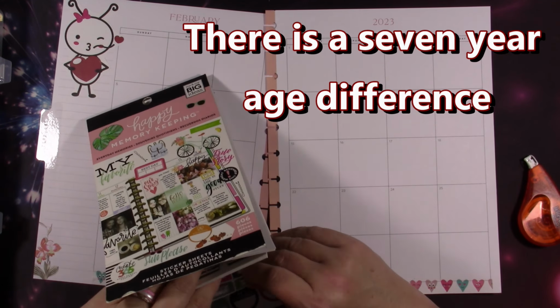Let's see if there's some... Oh, there's some cute little hearts. Let's use you. I need some things over here. Now I'm putting silver in, but I don't care. I like silver, too. Nope. Yep. Nope, yep, nope.